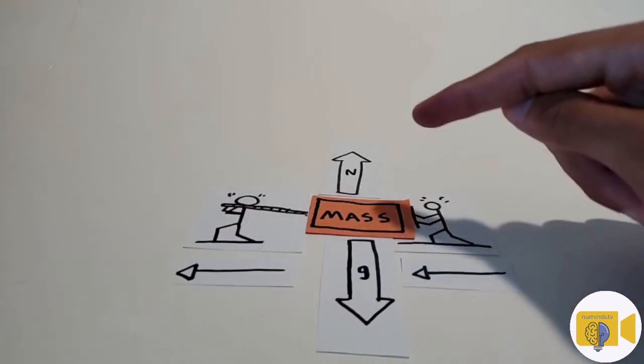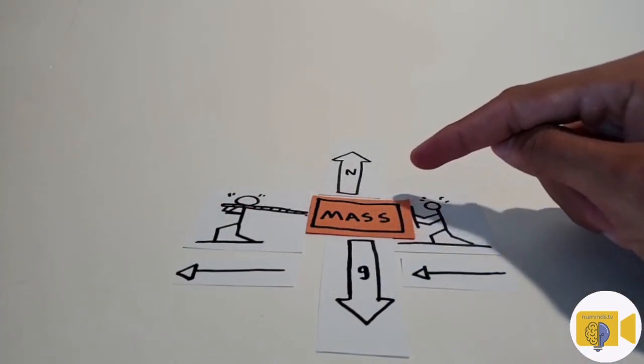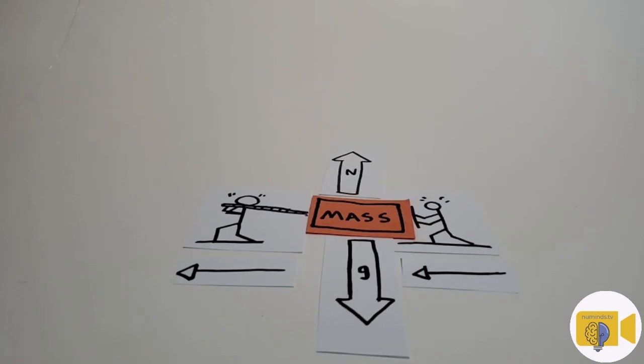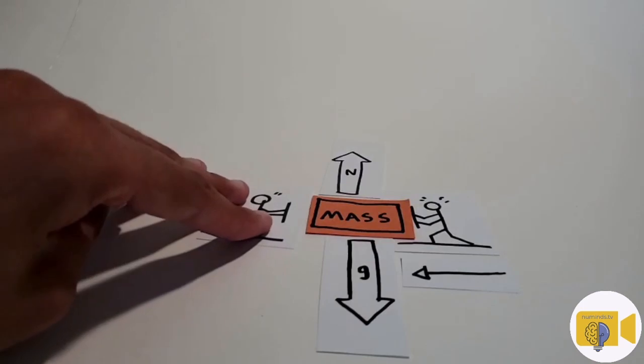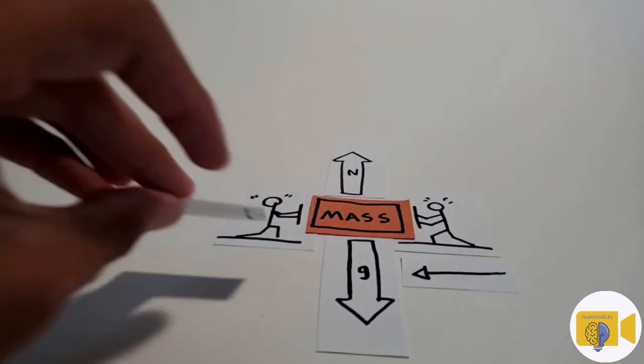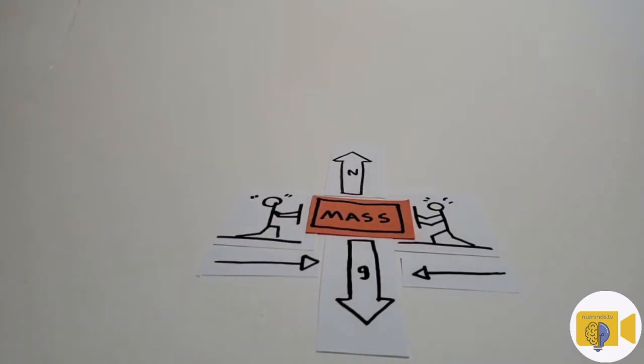You notice gravity and normal force have not gone away. It's still getting pulled down no matter what, and the ground is still pushing back up on it no matter what. It's not just about pulling, it's just about the direction of force. Even if two people push into each other, the mass is still going to sit still. It's going to be equal on all sides.